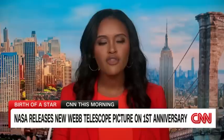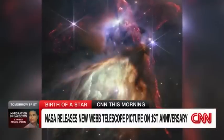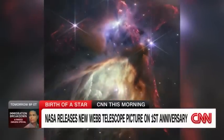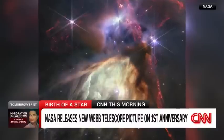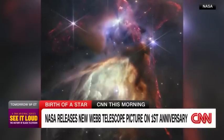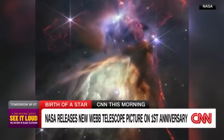Welcome back. NASA has released a stunning new image of the birth of a star. It was taken by the James Webb telescope on its one-year anniversary. The Webb's detailed close-up shows a cloud complex that's 390 light years from Earth, where crisscrossing jets of gas and dust from young sun-like stars hit interstellar gas, causing what you see there, that incredible glow.